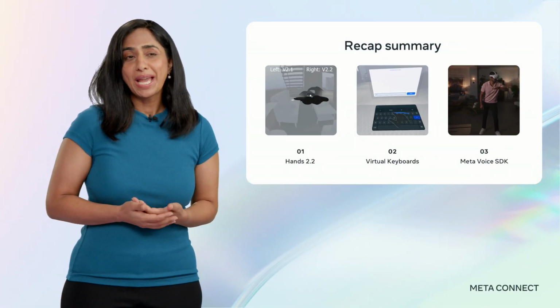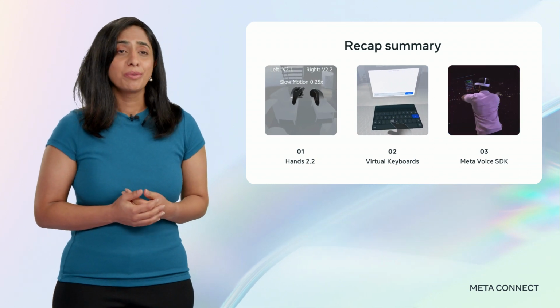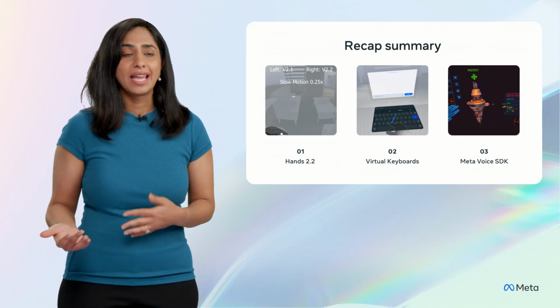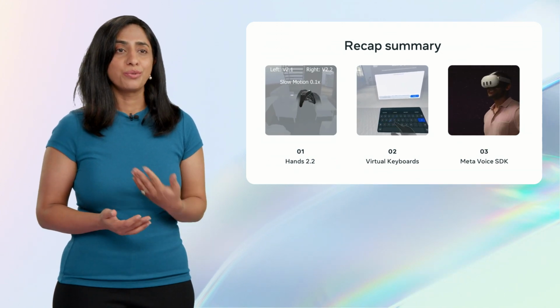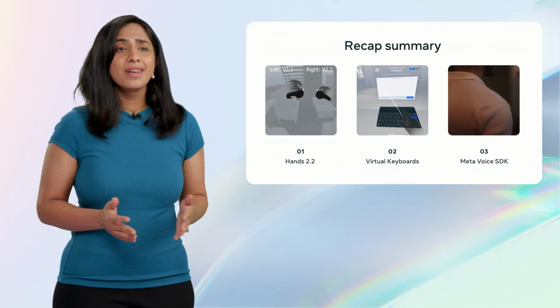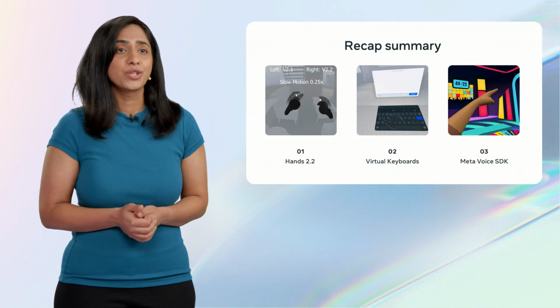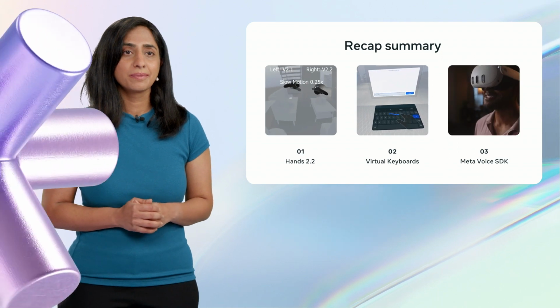To briefly recap the recap, this year we've empowered you with more responsive hands, easy-to-use keyboards, and the ability to use voice to create immersive apps. And we've been nothing but impressed with your creativity and vision in leveraging these for your apps. Looking forward, I'll show you all the products that you can get your hands on over the coming months.